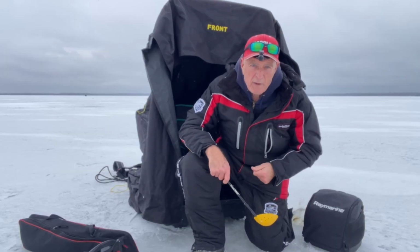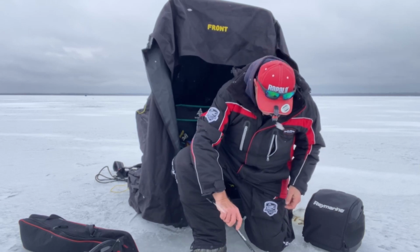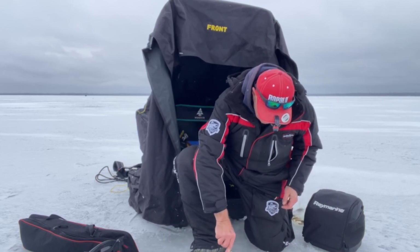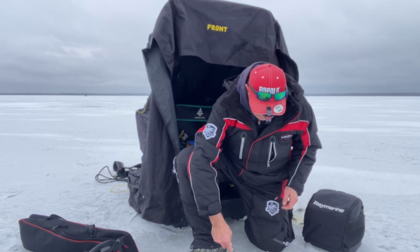Now you might be wondering why I've cut 2 holes. The one hole is the one I'm going to be fishing out of. The second hole, which is just up ahead of me, and it's only about 1.5 inches away from my first one, is going to be for my transducer and fish finder.